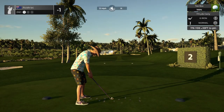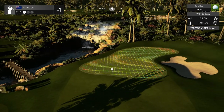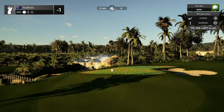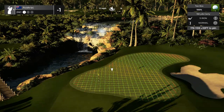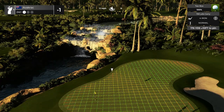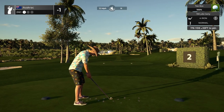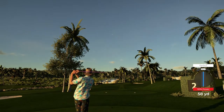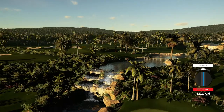Alright, what have we got? Nice little par 3. Beautiful view of the waterfall there. Or the first waterfall section. What's it doing leading up into this? All right, we got 12 miles coming at us on this one. That could be a 4 iron. The wind has pushed that right.